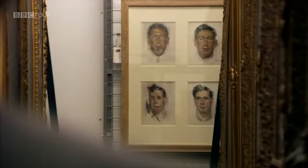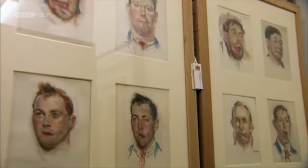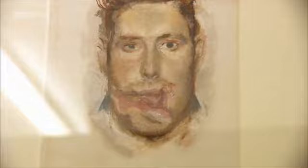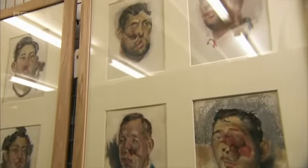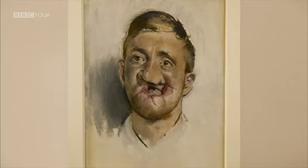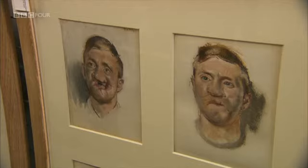What's the origin of these truly extraordinary pastel drawings of men with facial injuries? These were created by Henry Tonks in his practice at Aldershot and then later at Sidcup, where the Queen Mary Hospital became a centre for specialist treatment for soldiers with facial injuries. You have an individual such as this man here, you can see quite clearly the before and the after of the process, but in between there would have been maybe 2 or 3 operations, so it's not just going from injury to being completely repaired.